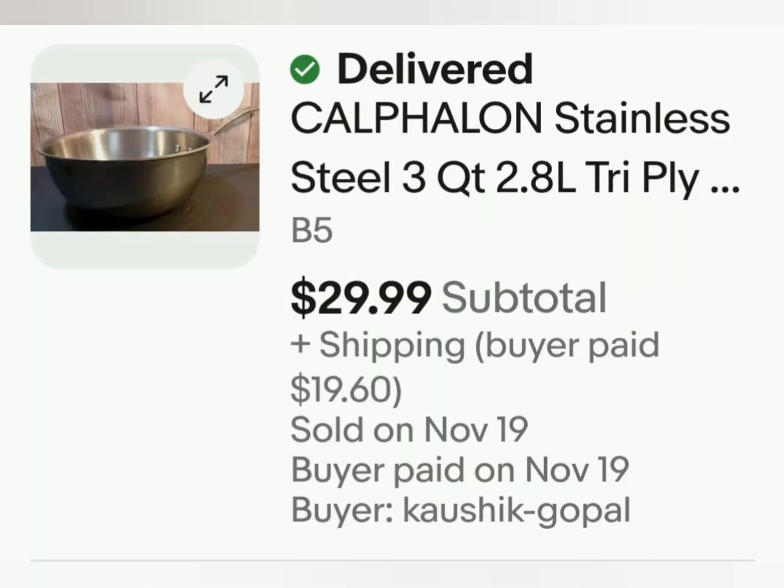This Calphalon pan I picked up for a few bucks at Catholic Charities, and we used it for a little bit and decided, hey, we don't need that many pots and pans in our drawer, and that was part of the clean out of my kitchen the first time through. So put it up on eBay and got 30 bucks for it.